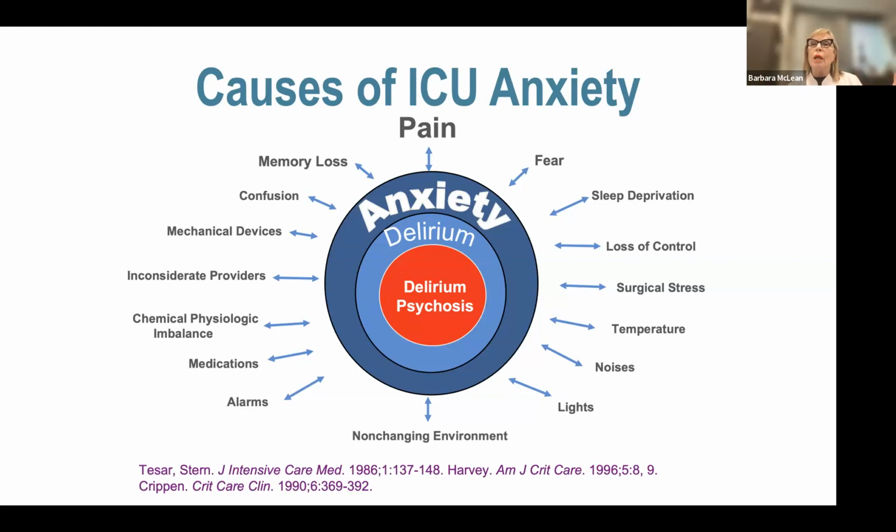Just imagine 7 days in an ICU, all the lights are on, lots of noise, alarms going off, and the environment never changes. And you can't differentiate day and night. These are all profoundly anxiety producing. Of course, alarms are also anxiety producing. The patient has no control over their situation. They have physiologic stress, which actually proliferates their anxiety.